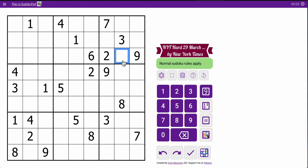Right off the bat, I can place a 1 in box 3 based on where the 1s are in rows 1 and 2. I don't have any 1s in column 7 or 9, so I can't do anything with this. That's the only repeat digit I have in the top three rows, a 1. In the middle three rows, I see 4, 2, 9, 3, 1, 5, 8, and I'm done. And in the bottom three rows, 1, 4, 5, 3, 2, 8, 7, 9.